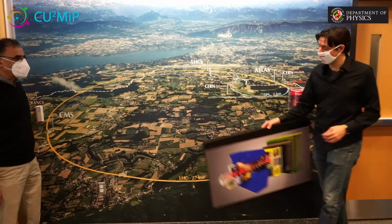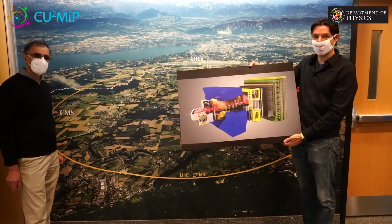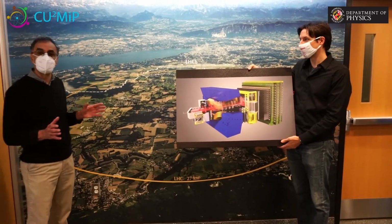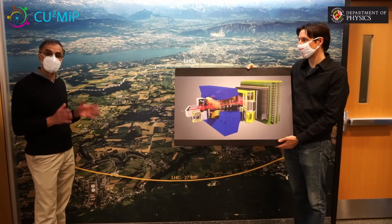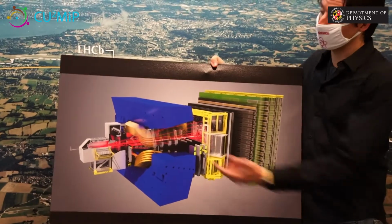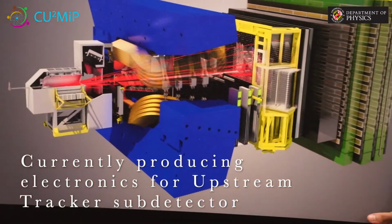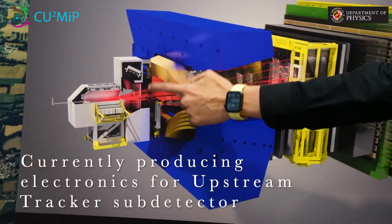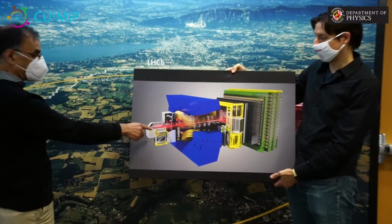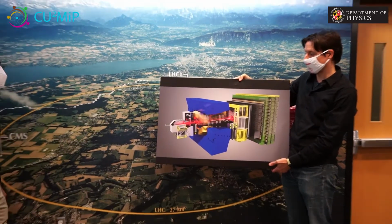Our group analyzes the collision data from this point here, where we have the beautiful LHCb experiment, which is used to answer fundamental questions about nature, in particular the differences between matter and antimatter. But we also provide some of the hardware that is needed to read out the collision data. And we're currently working on producing the electronics that will read out all the data for this subdetector here, the Upstream Tracker. That subdetector contains a number of silicon detectors, and these red lines that you see here are the trajectories of the particles going through the detector.